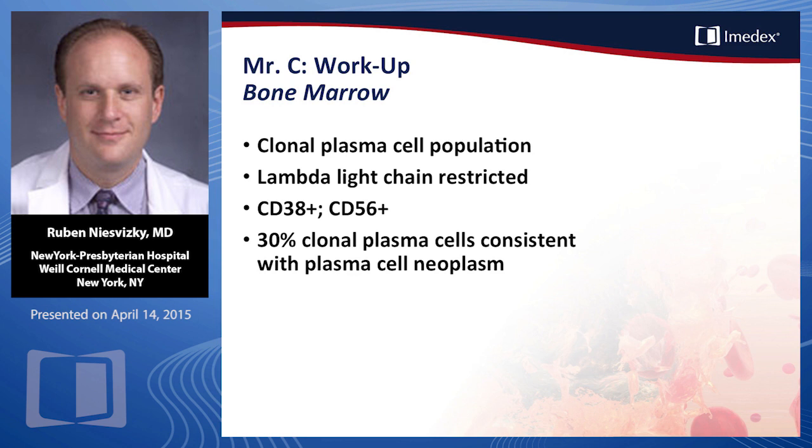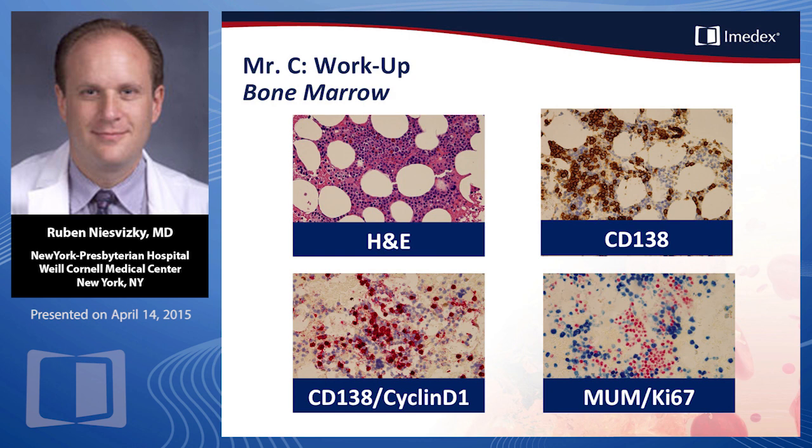The bone marrow biopsy revealed a clonal plasma cell population, lambda light chain restricted, both CD38 positive and CD56 positive, with a total of 30% plasmacytosis, consistent with a plasma cell neoplasm. The next slide shows the infiltration of these plasma cells in an H&E, normal cellular marrow with normal elements, except for the presence of these mononuclear cells with eccentric nuclei and negative Golgi.